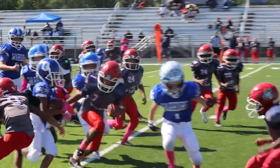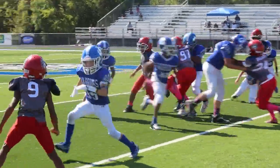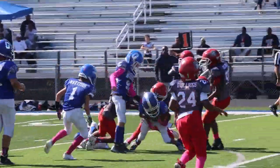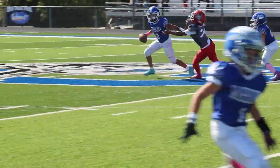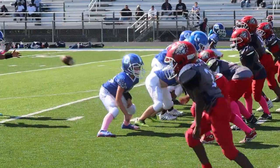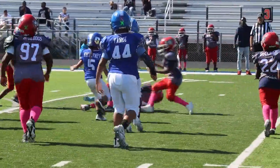Third and seven, come up here. Joseph Smith. Good. Quarterback keeper on the right side. Nice job by the offensive line. That's number 32, Court. Running hard. That's Mello looking around.